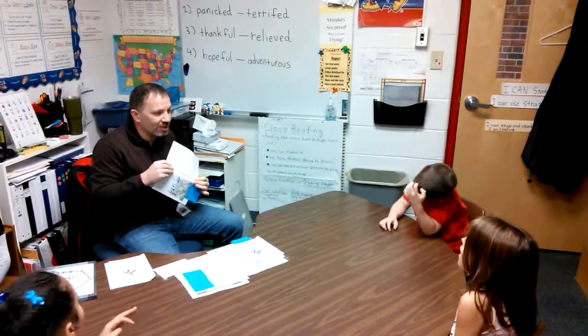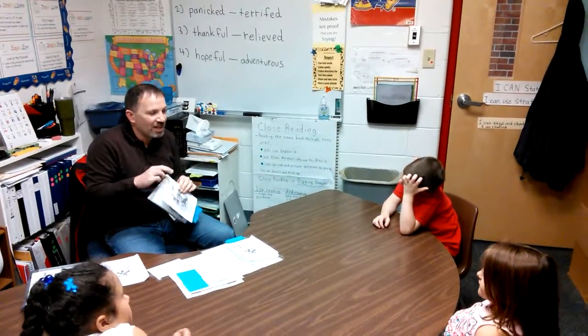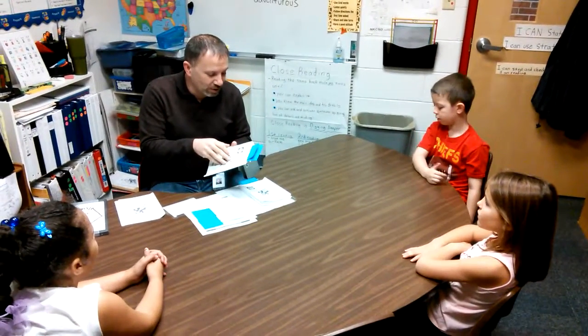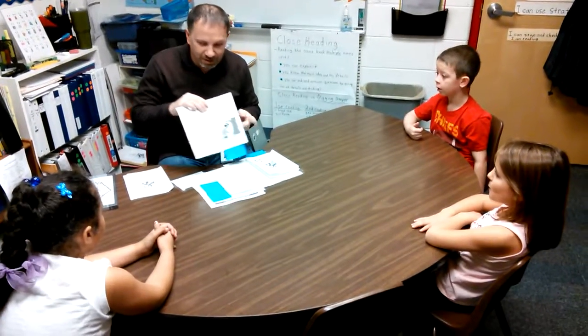Then on the last sticky note at the end of the book, how are the characters now feeling? You're going to put hopeful or adventurous. And as you're putting down how they're feeling, think about what they do or what they say that makes you think that. And we're going to talk about it as we go through this book today. Okay? So when I hand you your book, you may start reading here on page 3. Okay?